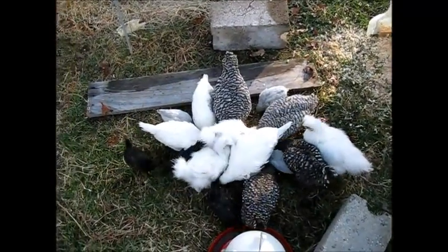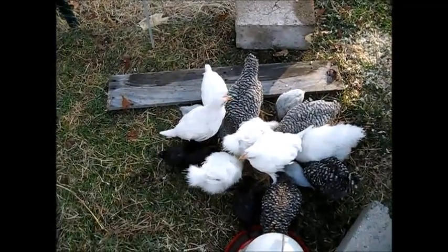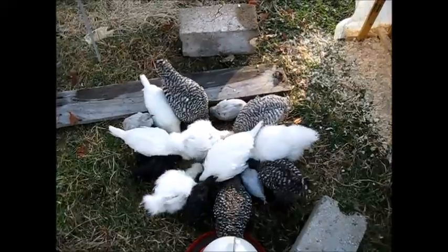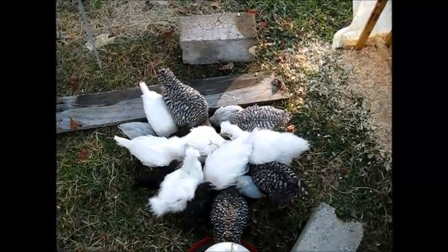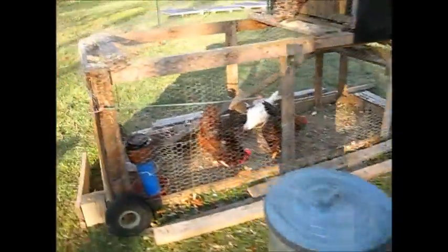I'm not exactly sure how long I've had them, but those little ones are tiny still. Yep, they're all there. That's good. That was the coldest night they'll have to go through this year. That's nice. Now I gotta let the big boys out.